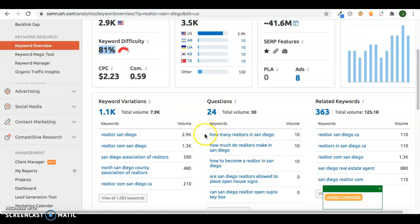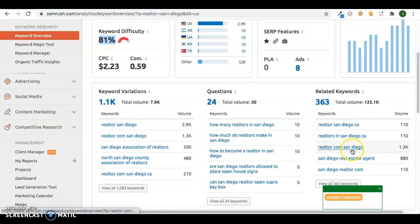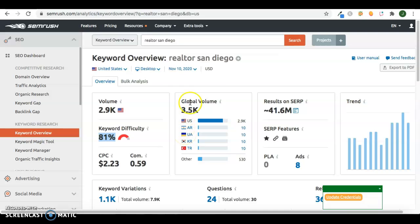So again, good news, there's a lot of traffic even for keyword variations and related keywords. There's a lot of different searches that happen for your specific business. So that's good. Now we just got to get you ranked for it.